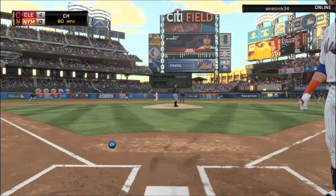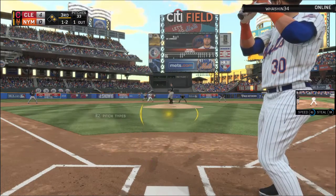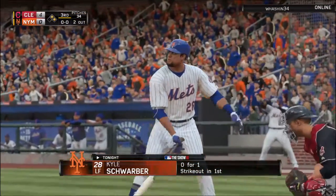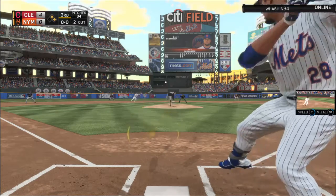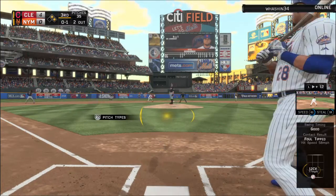Not a bad pitch there with 2 strikes, but it misses, 1 and 2. Oh, and this is swung on and missed. 4 strikeouts already, and that's out number 2. Now batting, Kyle Schwarber stands in with 2 on and 2 out here in the third. Bauer pauses. Here's the first pitch. Chop foul at the plate, strike 1.